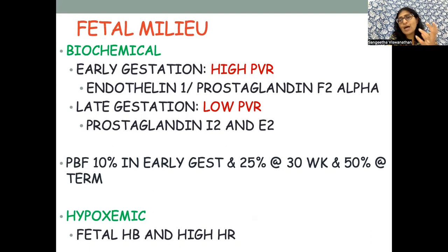In early gestation, a high pulmonary vascular resistance is maintained because of a high concentration of vasoconstrictors like endothelin-1 and prostaglandin F2 alpha. In later gestation, vasodilatory substances like prostaglandin I2, otherwise known as prostacyclin, and prostaglandin E2, which is produced by the placenta, predominate, therefore dropping the pulmonary vascular resistance. If you remember, the pulmonary blood flow goes up in the late trimester. So this is because of a drop in the pulmonary vascular resistance. So the biochemical milieu changes.